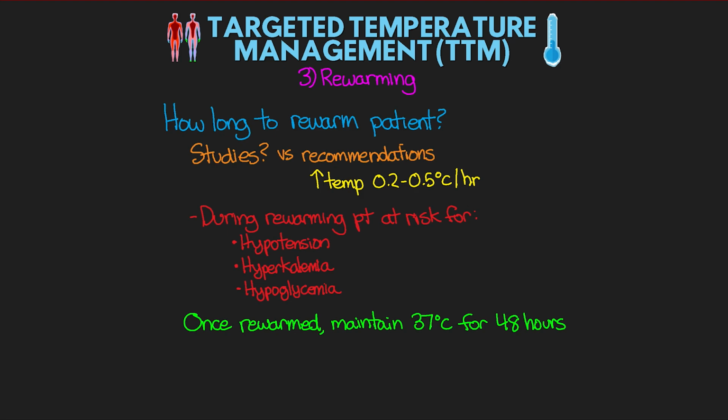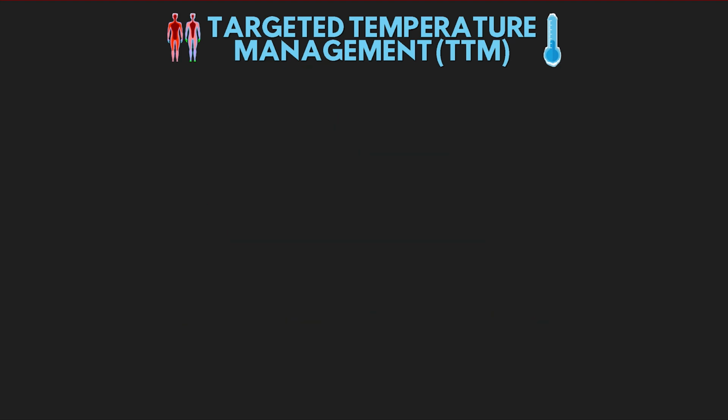All right, so those were our 3 stages of TTM. Let's actually move in now and talk about some of the complications that come up with this therapy. So the first one isn't necessarily a complication of the therapy itself, but something that could potentially come up, and that's going to be your patient regaining consciousness.